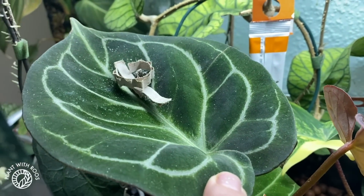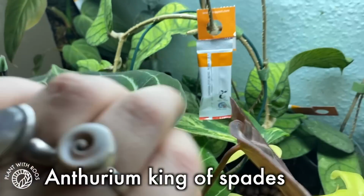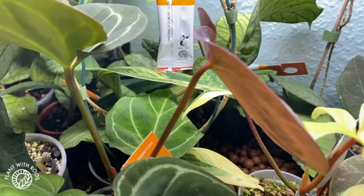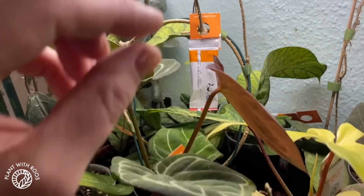Lastly, we have this beautiful terrarium king of spades in here. Look at this color, it's so pretty. I think that's all of them in the small terrarium.